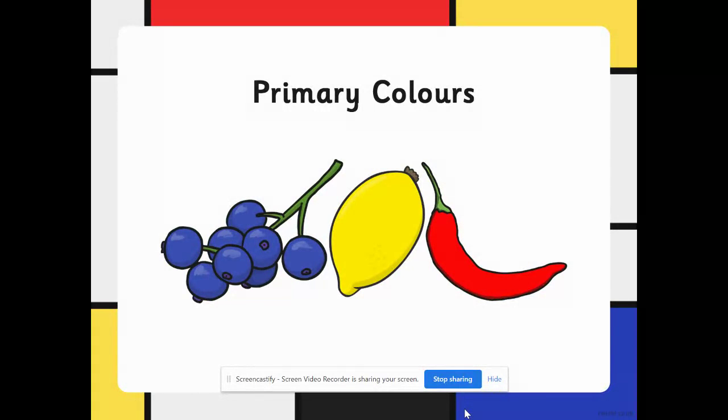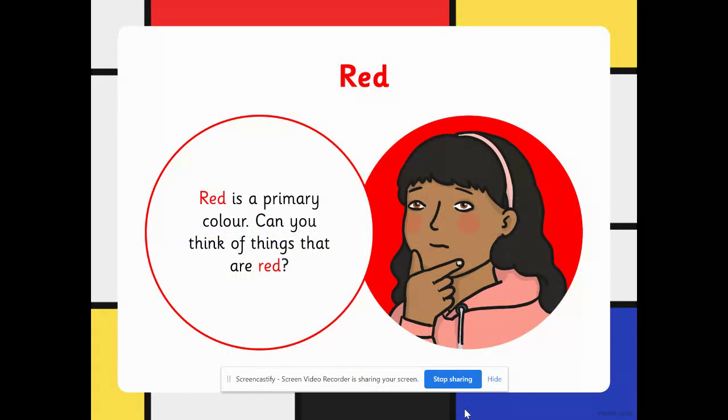What colour are those objects? I can see some berries. And what colour are those berries? They're blue. We have blueberries. I can see a piece of fruit in the middle. What colour is that piece of fruit? It's yellow. We have a yellow lemon. And on the end, I can see a chili pepper. And what colour is the chili pepper? It's red. These are the three colours that we are going to be thinking about today.